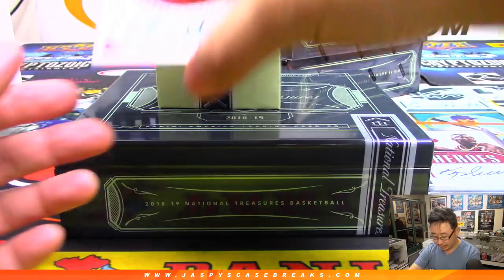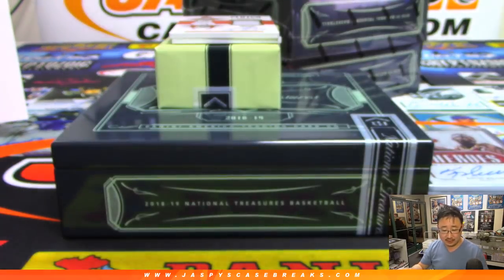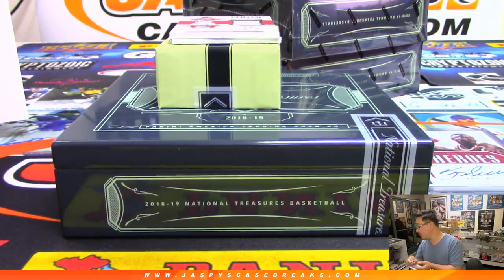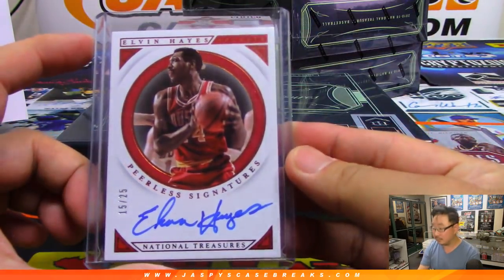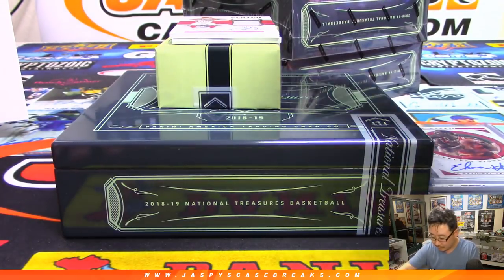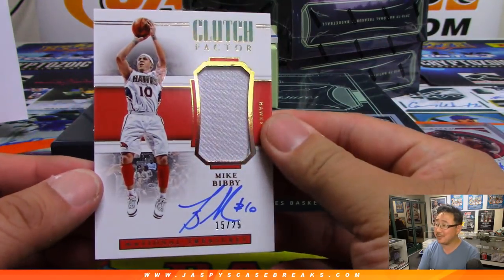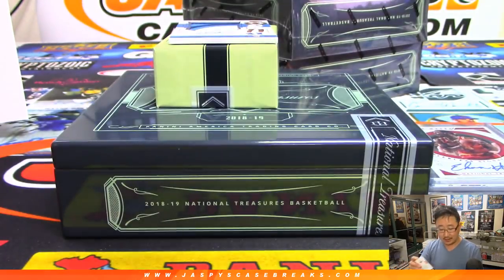And Peerless Signatures, Elvin Hayes for the Rockets, 15 out of 25. Rockets were a number block. Number five, Jared Nichter with the number five. Come on, top loaders. There we go. Clutch Factor, relic and autograph. Remember Mike Bibby? Nice. Jersey and auto, 15 out of 25. Mike Bibby, Clutch Factor. That goes to Jeremy Tillman and the ATL Hawks.